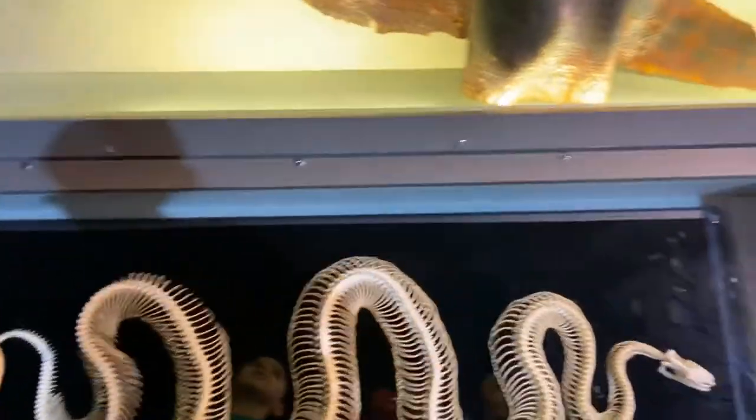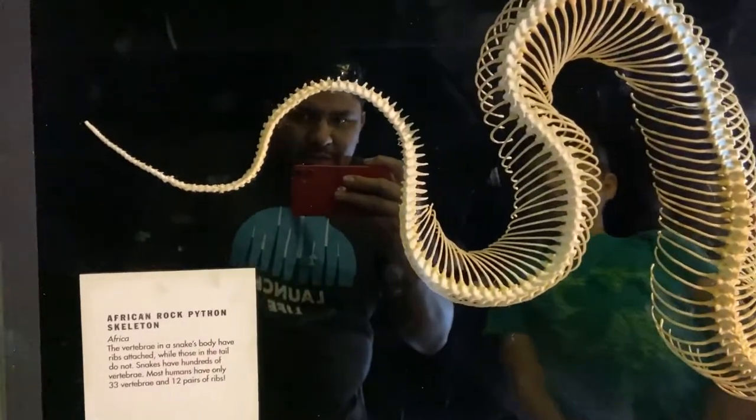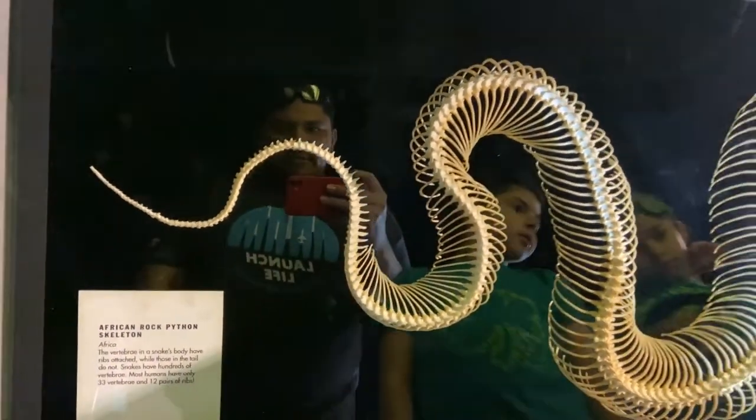Whoa. That was the skin of the snake, I think. Spectacular. What does it say? The African rock python skeleton. This is the skeleton of a snake. It's a python. Look how it extends. It has 12 pair of ribs.